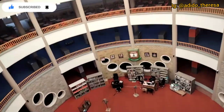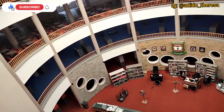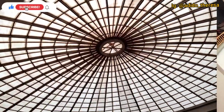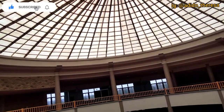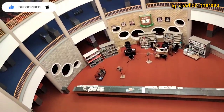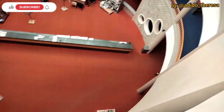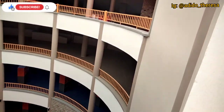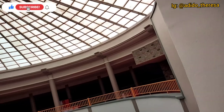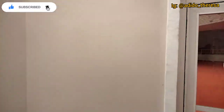This library was commissioned in July 2019 by our president Muhammadu Buhari. It was built by his administration through the Tertiary Education Trust Fund, known as TETFund, at the cost of 3 billion naira.